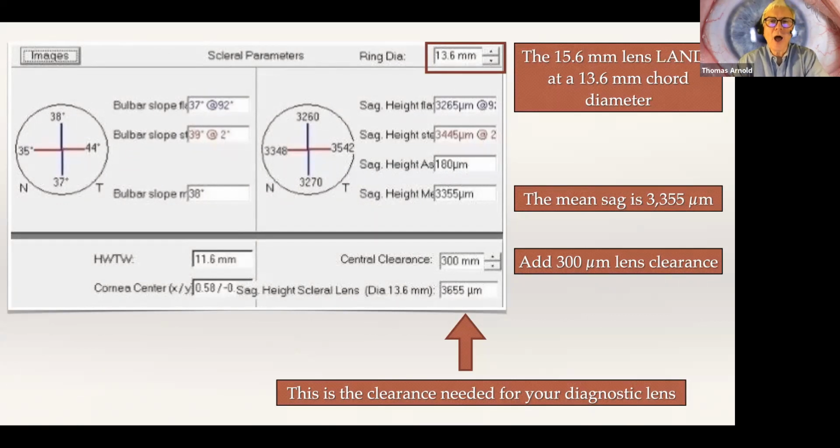So I want to know, well, how high is the cornea from a chord of 13.6? And the midpoint is, you see, 3355 microns. That's the mean sag. That's how high the cornea is, and I'm fitting a scleral lens, which I want to clear. So I'm going to put in a fudge factor of 300 microns, because it's a well-known rule of thumb that scleral lenses will drop about 100 microns. Whatever you put on, you're going to lose 100 microns with wear. So there's my fudge factor. So the clearance that I need from my lens is 3,655 microns. That's what I need to clear and have a little cushion there.